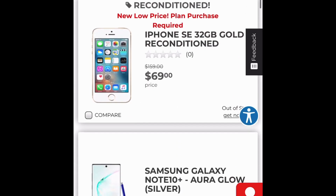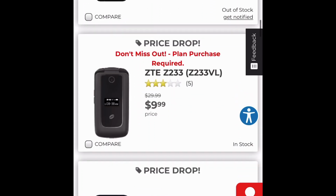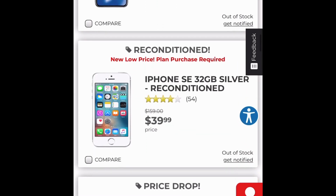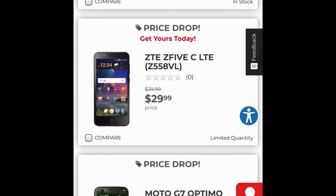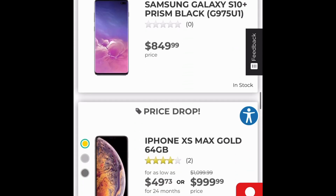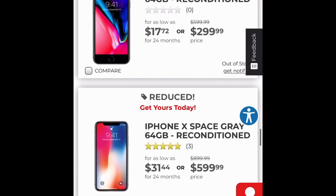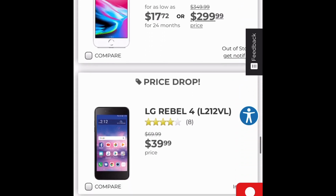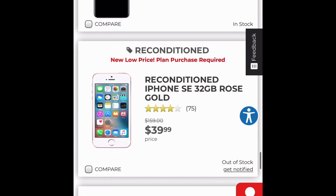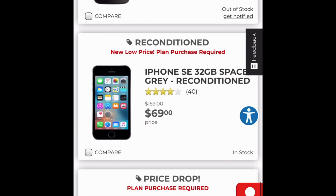All right, you got the XS Max, but see, they only have like 64 gigabytes. They only have the smallest storage option on the iPhones. So you can pretty much see what they have here. Scrolling through kind of fast, but that's okay. You can check it out for yourself. These are cheap Walmart phones. All right, now that one was $39, out of stock. The $39 ones go.